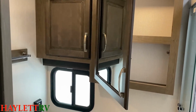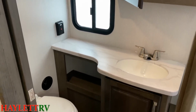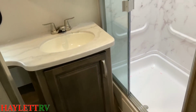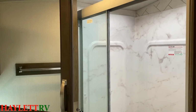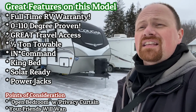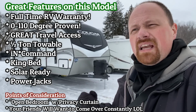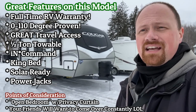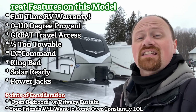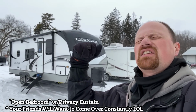If I was going to give it any knock, if I was going to say anything less than glowingly positive against it, it's just that it has an open concept bedroom instead of a privacy wall. But they really exploit that front windshield to make this thing look and feel larger. It's a sweet, sweet alternative to a 22 RBS for someone who wants more than just a dinette or a theater seat. This gives you a dinette and theater seating.